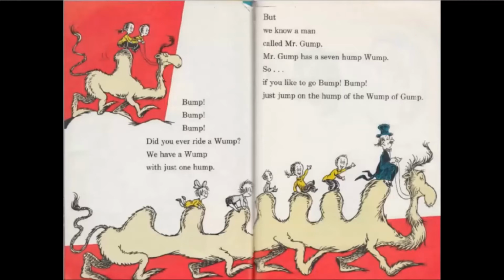What a funny line. If you like to go bump, bump, just jump on the hump of the wump of Gump.